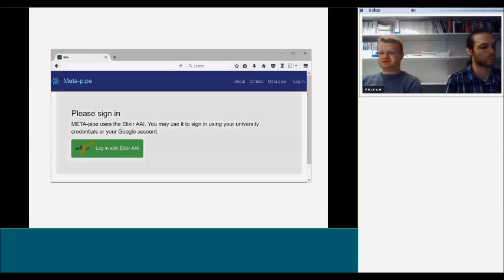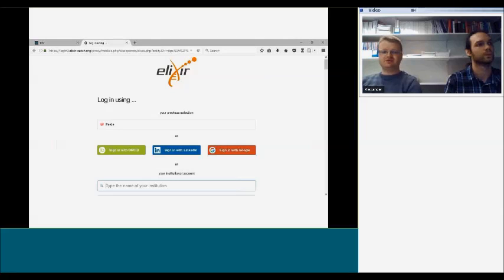So this basically shows what happens when a user clicks on the menu to use MetaPipe. And you see that it's prompted with a question of whether or not you want to log into the AAI. And if the user clicks on this big green button, we basically see this, where the end user can choose their identity provider.